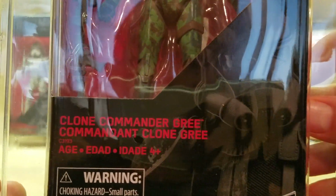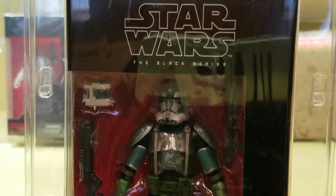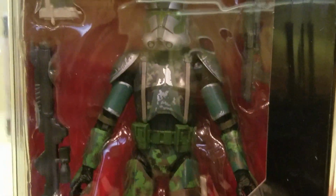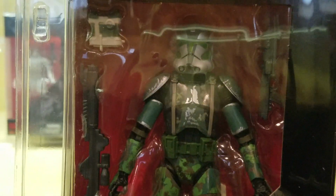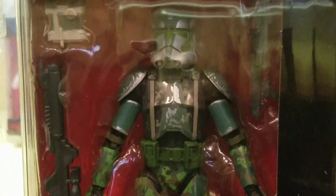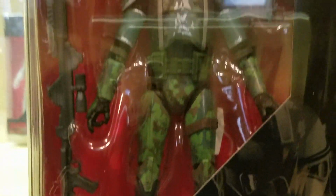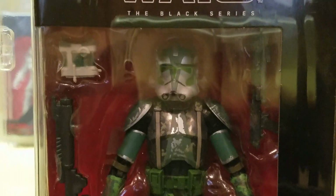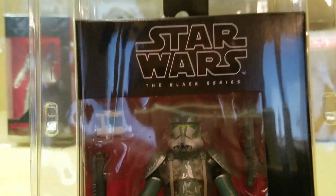Next we got, this is another one I believe is a Toys R Us exclusive. Clone Commander Gree from, I believe, Revenge of the Sith. It might have been Attack of the Clones, actually. But anyway, this one is just one of the better Black Series figures in the entire line. He's obviously got the camouflage clone trooper armor, and if you remember, Commander Gree receives the Order 66 and tries to kill Yoda, and his fate doesn't go well. His head ends up on the ground rolling around after Yoda drops him. But this one is really in near mint shape. I'd be surprised if I don't get a 9, but I guess I could get an 8.5 for it, but it's in very, very good shape.